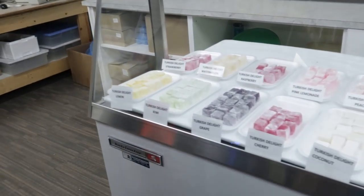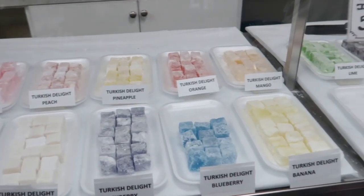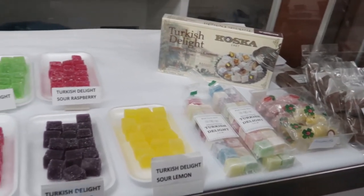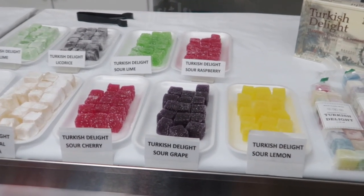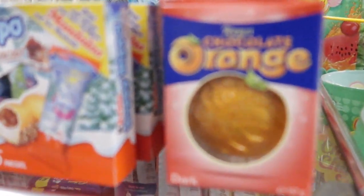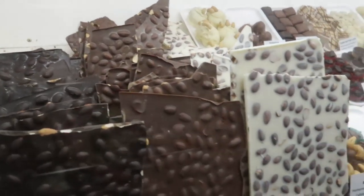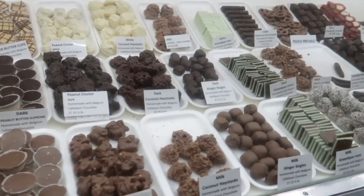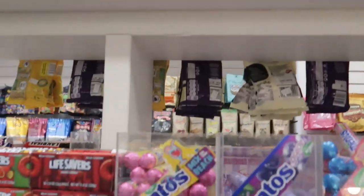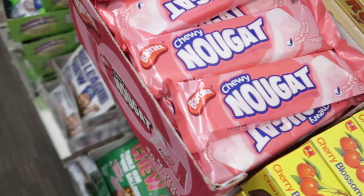Whoa, look at all of this. Turkish delight. Oh, it looks so awesome. Kind of what I'm after anyways, but wow, I think I do need to try some of this. Oh, that's one of my favorite things. Look at all this cool stuff. Even a whole bar of nougat.